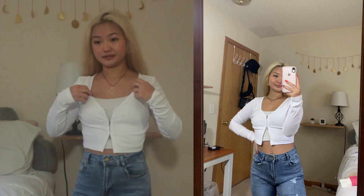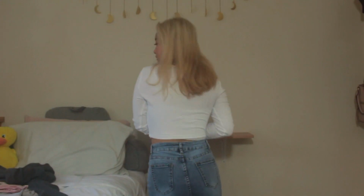I am wearing a white tank top because I already know that this shirt is super see-through, so you do need to wear something underneath it. This is just how it looks. I do not have any complaints at all about the shirt besides the fact that it's see-through and I'm gonna have to wear something underneath it. It's super comfortable and, as I said, super cute.